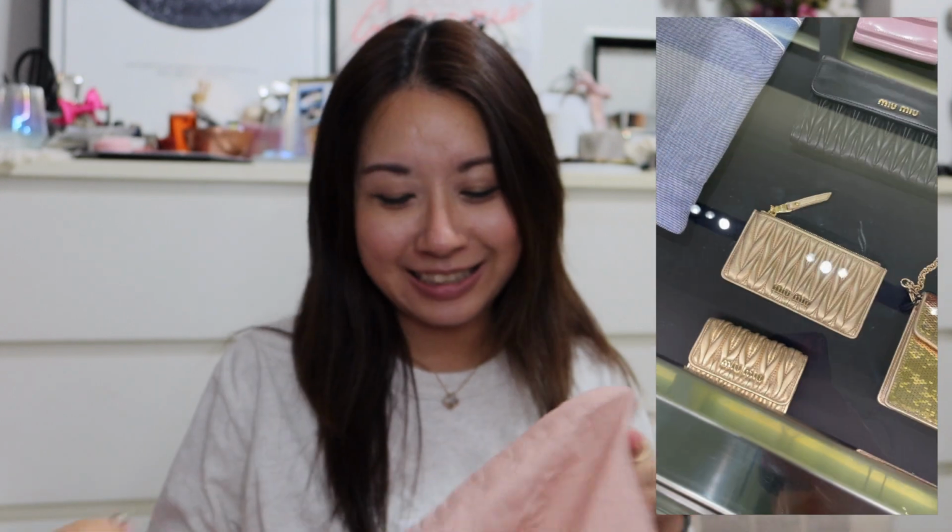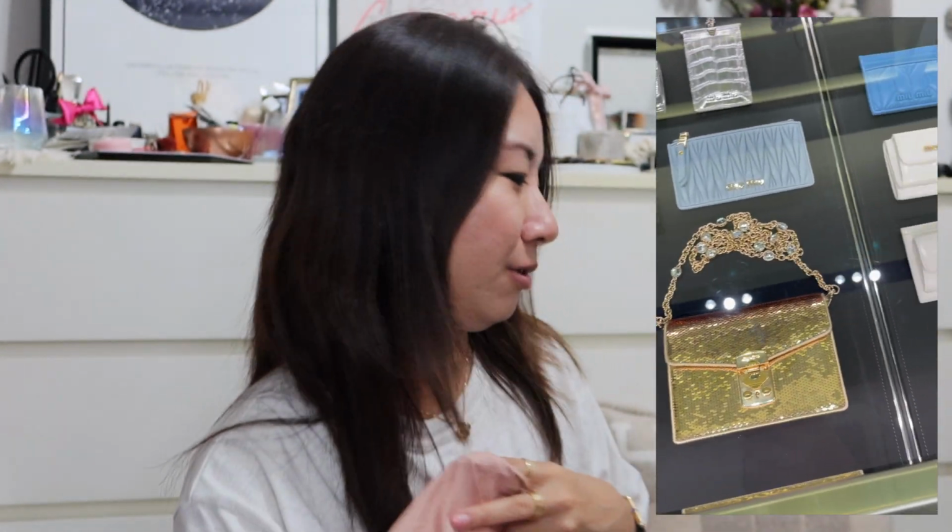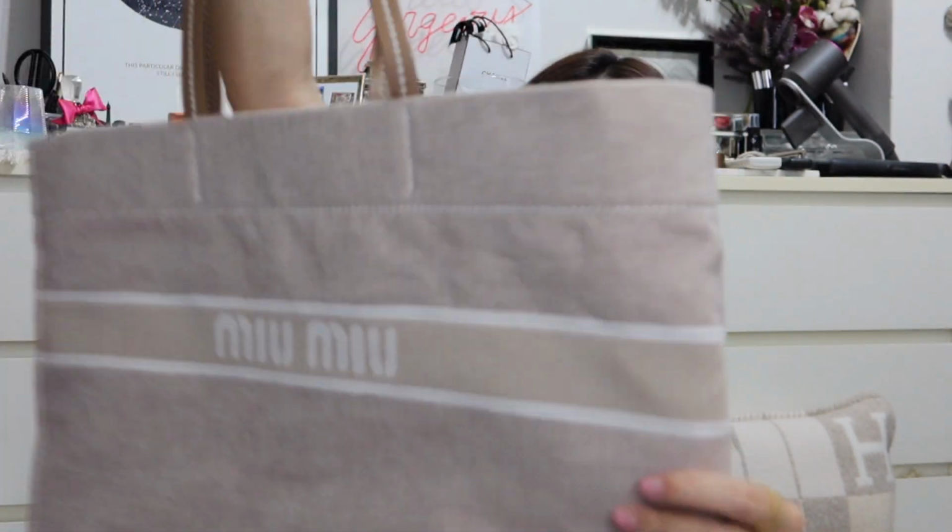The second item is also from Miu Miu. I went a little bit Miu Miu obsessed this entire trip. I picked up like a total of 3 things from Miu Miu. So this is actually a bag. It came in like a dust bag, and I must say that the premium outlet pricing is so good. So I think most of these prices were almost 50% off, if not 60%. And I decided to pick up this Miu Miu tote bag. It's so cute! Look at it!